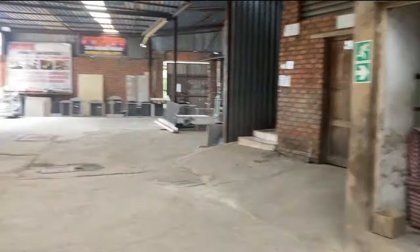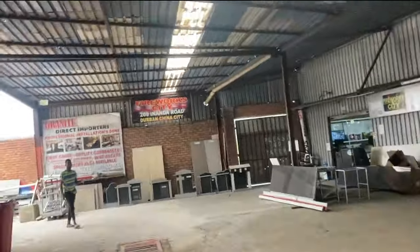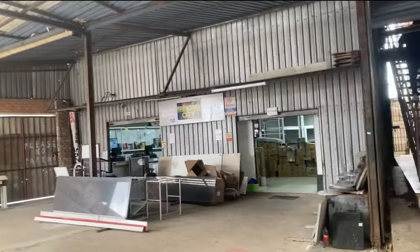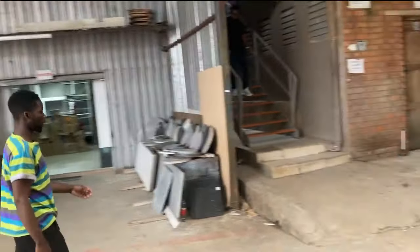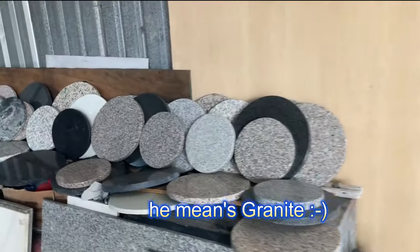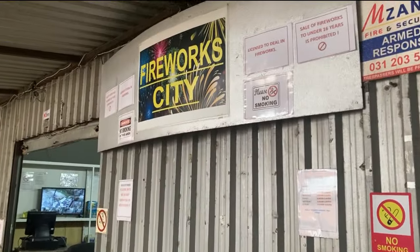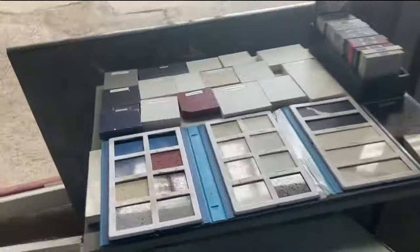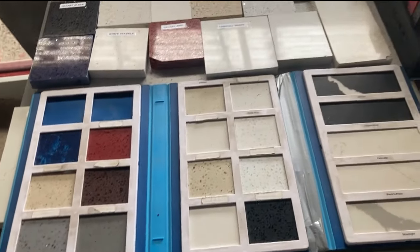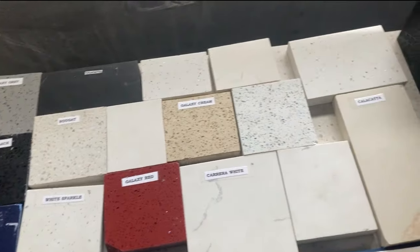All in one hardware. If you want anything for granites, and then during the fireworks festival, you can get all your fireworks here as well. You can buy all your concrete slabs, different textures, marble, stone. And then they also do fireworks. All your different textures. Different samples, different grades.